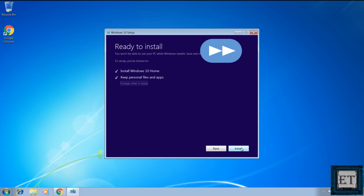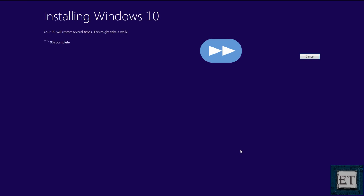Now Windows 10 is ready to install, so I will hit install to begin the process. Now from here you just need to wait until you see the welcome to Windows page. During this process your PC will restart several times. Do ensure you have your power adapter connected to the laptop during the entire process because it might take a while and you won't be able to check how much power you have left in your battery.